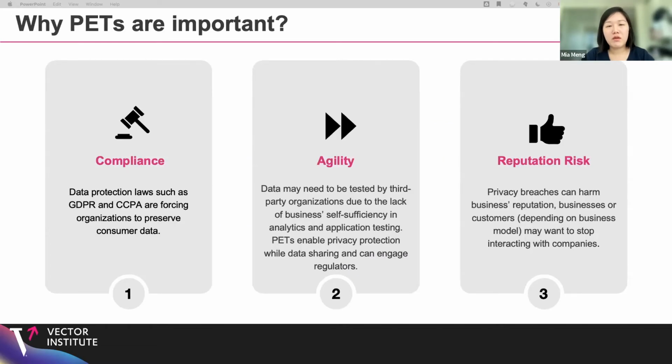So why are PATS important? PATS are important due to several reasons, like for example, compliance, agility, and reputation risk. For compliance, there are data protection laws forcing organizations to preserve consumer data. And for agility, data may need to be tested by third-party organizations due to the lack of business self-sufficiency in analytics and application testing. So PATS can enable privacy protection while allowing the data to be shared. And there are also reputation risks. Privacy breaches can harm business reputation. Businesses or customers may want to stop interacting with the companies.